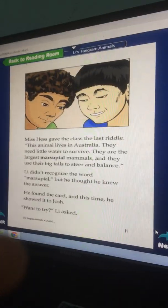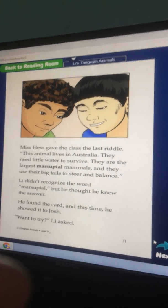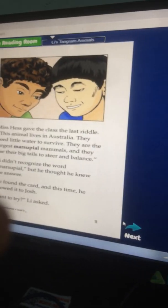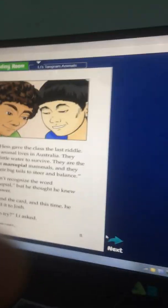Miss Hess gave the class the last riddle. "This animal lives in Australia. They need little water to survive. They are larger marsupial mammals, and they use their big tails to steer and balance." Lee didn't recognize the word marsupial, but he thought he knew the answer.